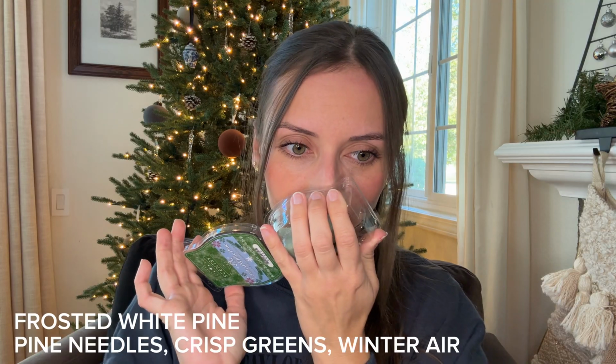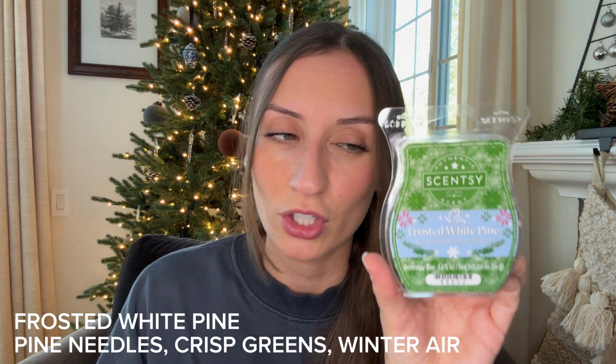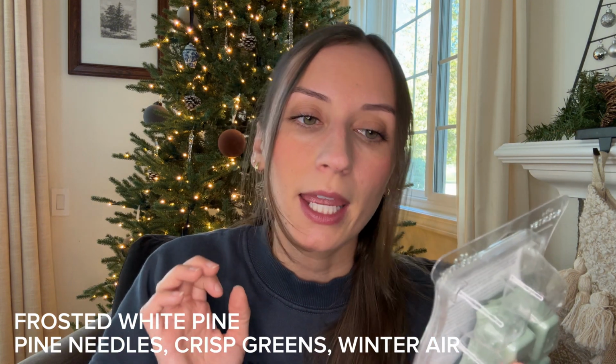I think it was the same day I had orange spice going, I threw in a few cubes of frosted white pine into my mini warmers in my kitchen. And this is from the Scents of the Season collection last year. Beautiful packaging. But this one's not my favorite. It's a very sharp pine, and I don't like super sharp pine scents. I like them to be a little bit sweeter, a little bit more well blended.